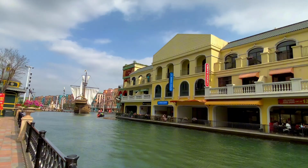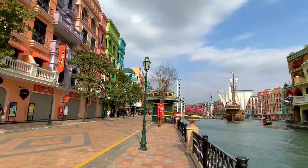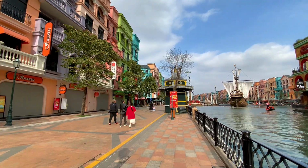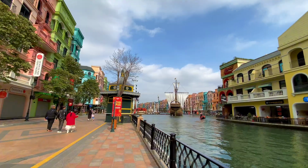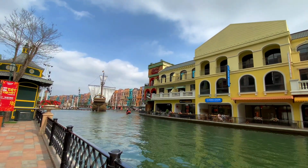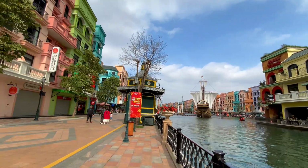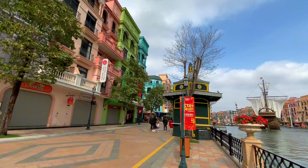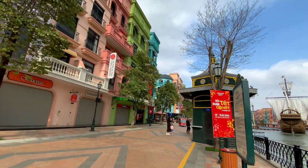This was no accident. The dreamers who built this place knew something fundamental about human nature. We love to look, but we love to buy even more. So they designed every building with a commercial soul. The bottom flats, as they call them here, are all shops, restaurants, cafes, bars, boutiques, brand names, and local treasures, all of them tucked beneath those gorgeous residential facades. You can live above the magic, but to shop, you come down to the water.